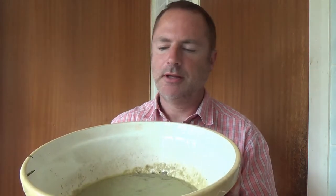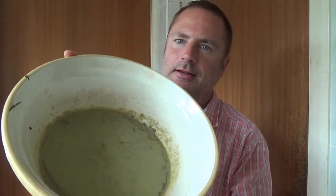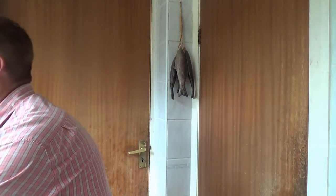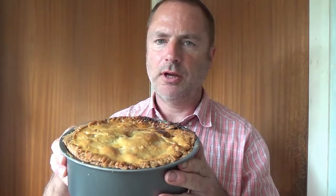It's now 24 hours since I extracted the gelatine from the pig's trotters, and we will know it's worked if the stock that the gelatine was in has set. And as you can see, it is set as a rather nice jelly. So now that we've got that bit successfully done, what we're going to do is add some of that gelatine to a couple of pies I've made.